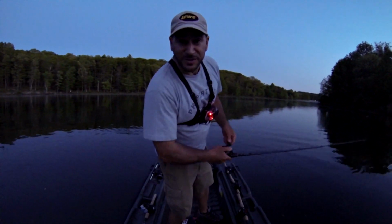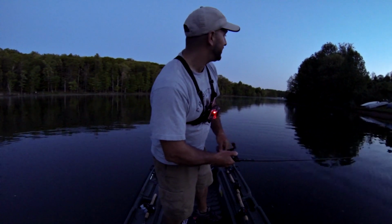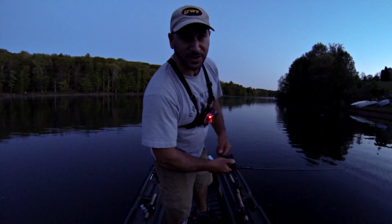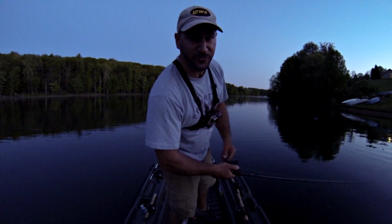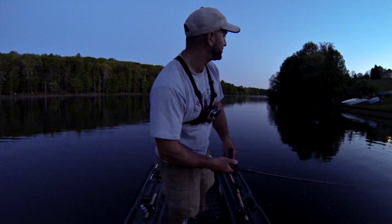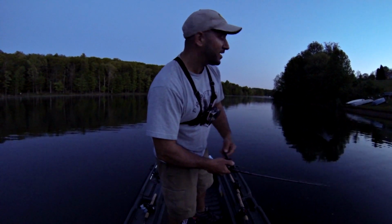Okay folks, I'm losing light quick, so I'm throwing a whopper plopper last minute, but it was a short and sweet night. Glad to get a couple bass on a crankbait, something other than a drop shot for once here in the local lake, as finessey and finicky and pressured as this lake is. So if I'm lucky, I'll get a topwater bite here as we end the night.